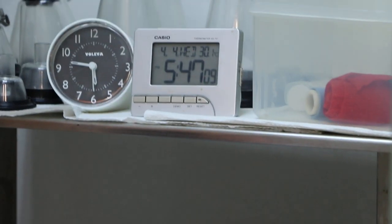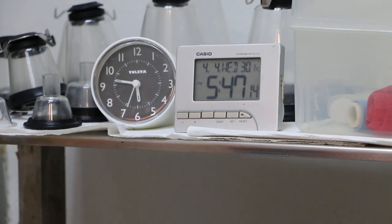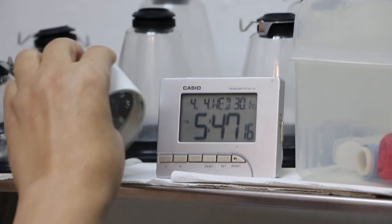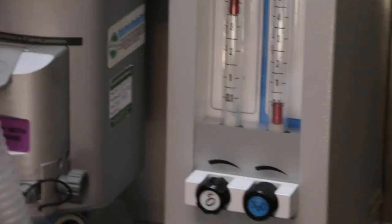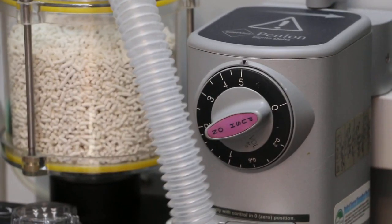5:54, 5:47. I just use one, will do. I think we don't confuse everybody with two clocks. So I just put it here. And 5:47, normally about 2 minutes or less, depends on how close you can get to the nose.